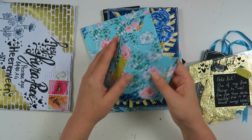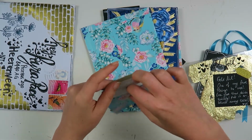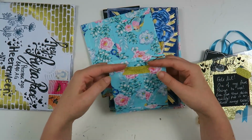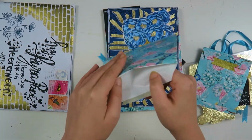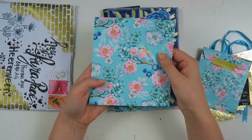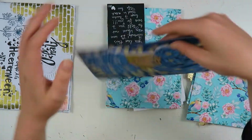Then everything was wrapped in these beautiful packages or envelopes she made. I think she made them herself from wrapping paper. I didn't put anything back, but look at this beautiful design. So pretty. Then she made me this.